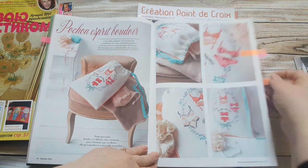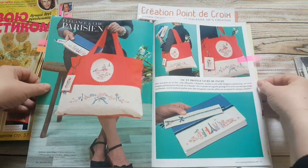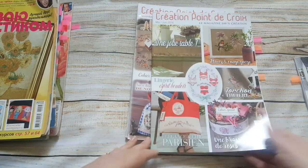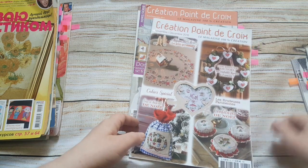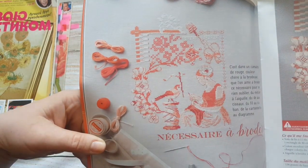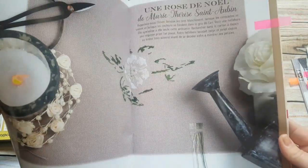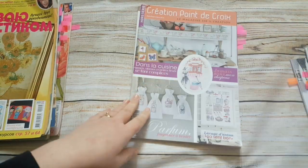Now this, these, and this. I want that cube. So November, December 2016, of course, the Christmas. There are some miniatures in there I do love, but I chose this one. And Marie Therese, a lovely flower. I like her designs.